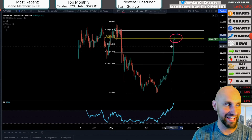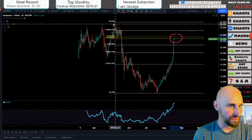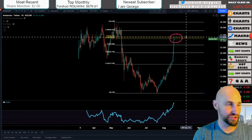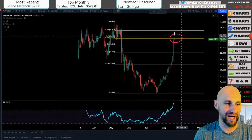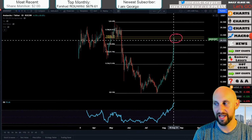We're on AVAX, on Avalanche, from your swing high to your swing low, a massive, massive bounce there. You're now up 250% from your lows. RSI is at a 92. You went perfectly right up to your golden pocket level, right up to the 0.618, 0.65 Fibonacci, okay?